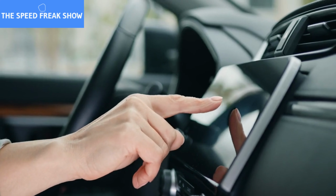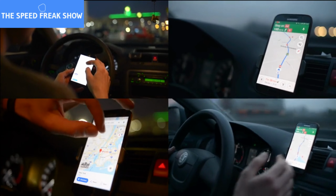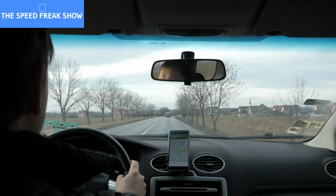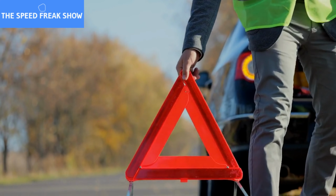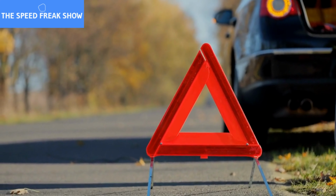The Civic comes standard with a 7-inch touchscreen infotainment system. The system is easy to use and has a variety of features, including Apple CarPlay and Android Auto. The Civic is also available with an optional 9-inch touchscreen infotainment system. It also comes standard with a rear-view camera and a variety of driver assistance features, such as lane departure warning and forward collision warning.